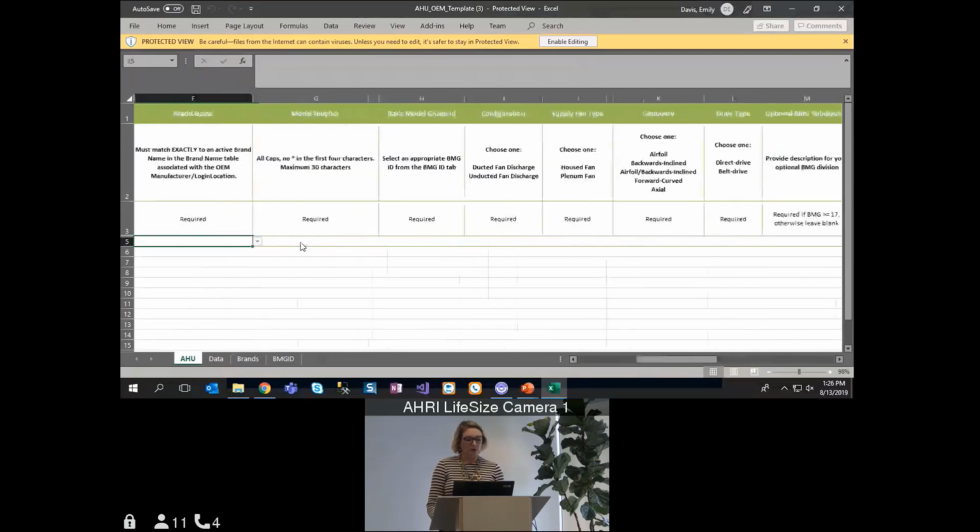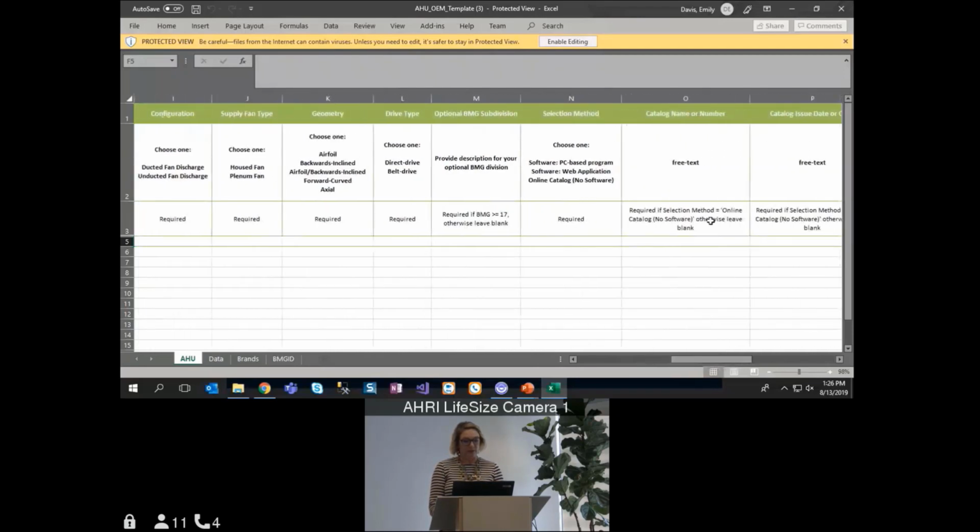And so regardless of how large the template is, we're always going to have the field name in the first row, the requirements for that field in the second row, and the requirement scenarios in the third row. So required or optional, we'll have some conditionally required fields. For example, this is a good one. If the BMG is greater or equal to 17, it's required, otherwise it's not required. So regardless of the program or the template size, that is how they're all going to be broken down.